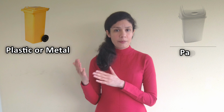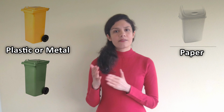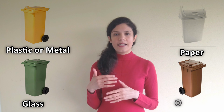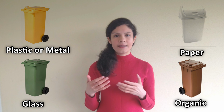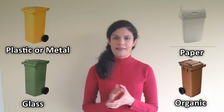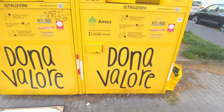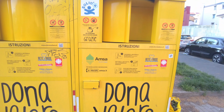The yellow dustbin is for plastic or metal waste. The white one is for cardboard or paper based waste. Green one is for glass, and then the brown one is for umido, which stands for wet waste or waste generated in the kitchen like vegetable peels, etc. And the 5th category is for clothes, shoes and electronic or electrodomestic items.